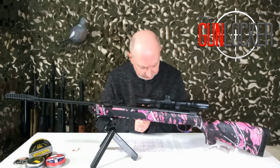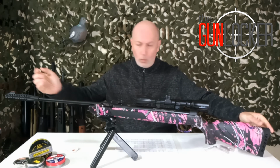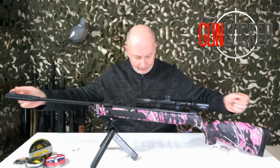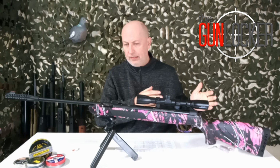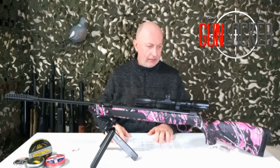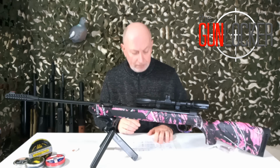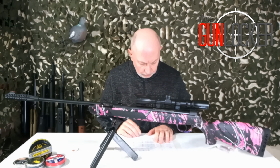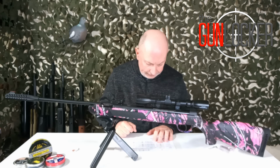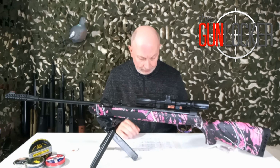Right, what else have we got to say? So its total length is 1,150 millimeters, or 45.28 inches, and that's the same for all calibers. The center of balance is actually, as I say, quite a way forward. It's roughly here, and that is 510 millimeters from the butt, or 20.08 inches. And then finally, the reach from the butt to the trigger is 355 mil, or 13.98 inches.